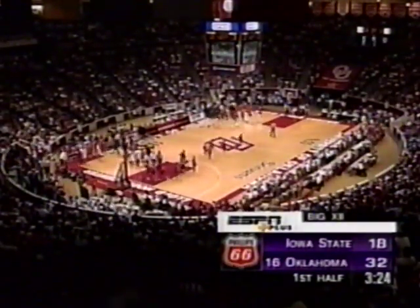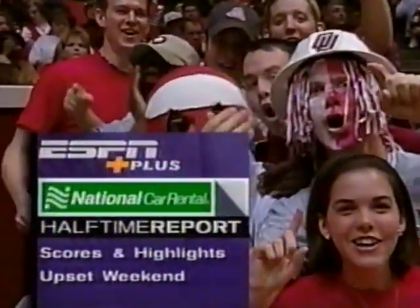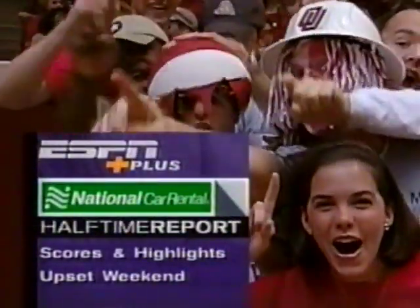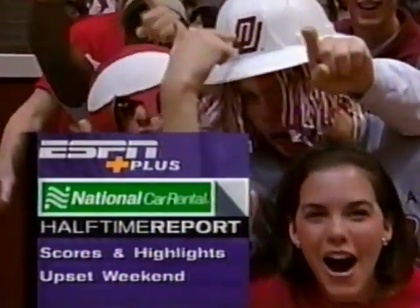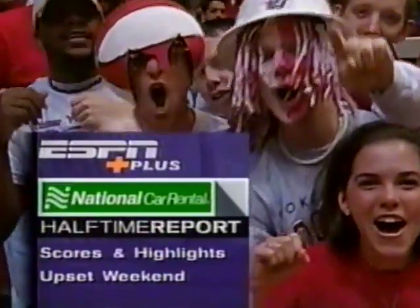Oklahoma coming home. They have found the hot hand. They have a 14-point lead over Iowa State. Coming up at halftime on the National Car Rental Halftime Report, we mentioned this may be the given Saturday in the Big 12. It is upset weekend right now in college basketball. Doug Bell's in Studio 66. He'll have all that for you.